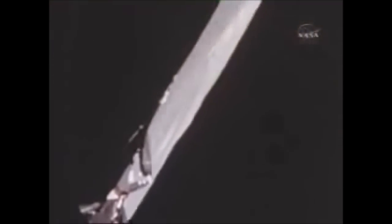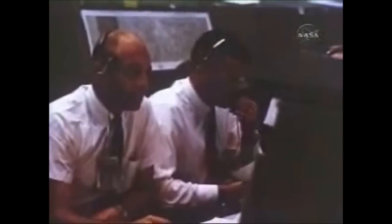Program alarm. 1201. 1201. Roger, 1201 alarm. Same time, we're go, flight. Okay, we're go. Altitude 1600. Eagle looking great. Roger, 1202, we copy it. 35 degrees, 750. Coming down to 23.